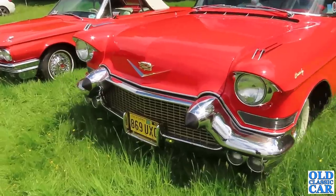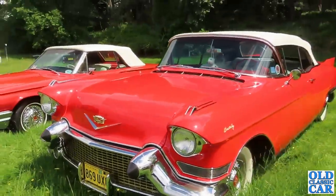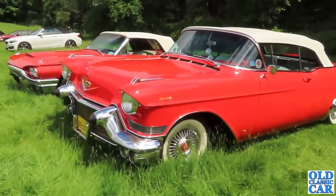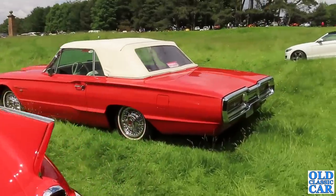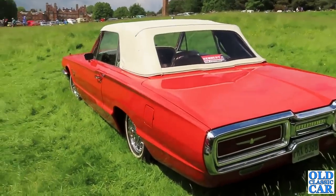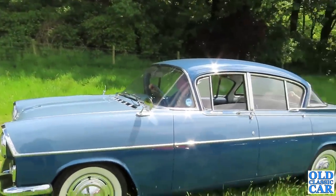So what does it say there? California, 1956. Wow. You'd get through a few tins of Simoniz with this one. The Thunderbird next to it almost looks restrained by comparison. A few years newer, this one. Six-cylinder PA Cresta, lovely burble there.